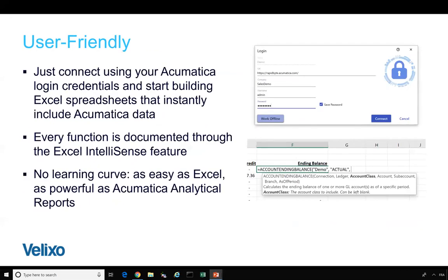As you'll see, the product is extremely simple to use. The installation takes just a few seconds. After that, you're ready to start building Excel spreadsheets that connect with Acumatica. You can create completely new spreadsheets and reports, or you can take existing reports that you have and connect them to Acumatica. Any report that requires GL or project data will benefit from the integration that Velixo Reports provides.